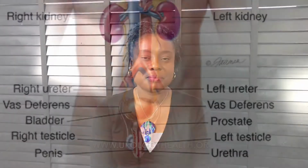Today we'll be discussing urinary tract infections. The urinary tract comprises the kidneys, the ureters, the bladder, prostate, epididymis, and urethra. To give us a better understanding, we'll look at a diagram of the urinary tract.